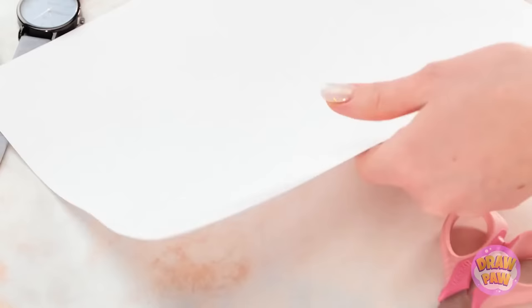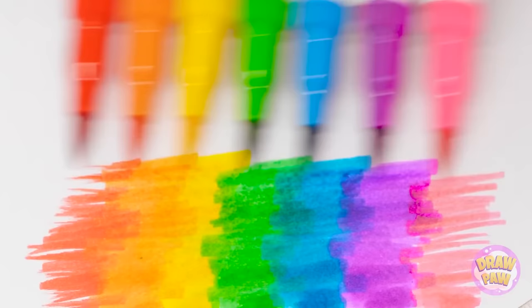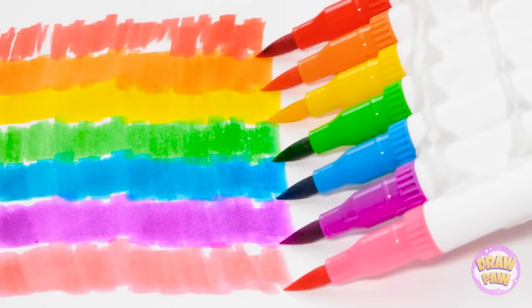Now it's time to draw. I'll draw across the page. This gives me an instant rainbow. And it speeds things up.